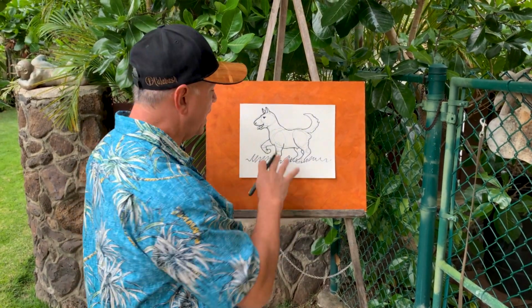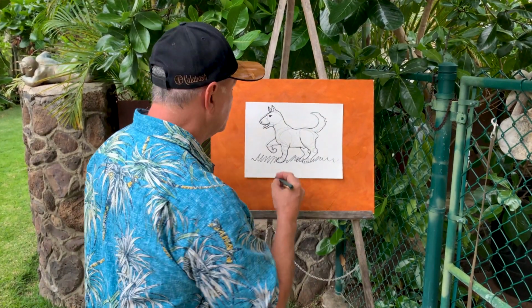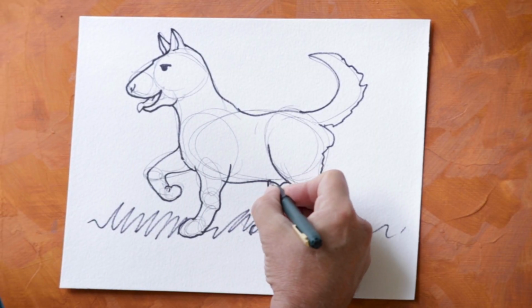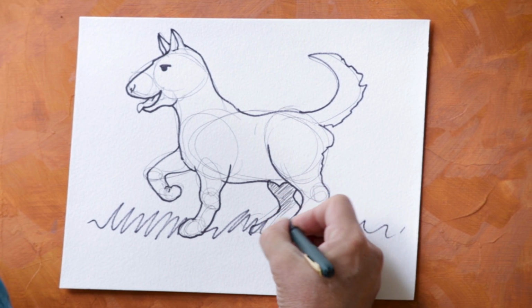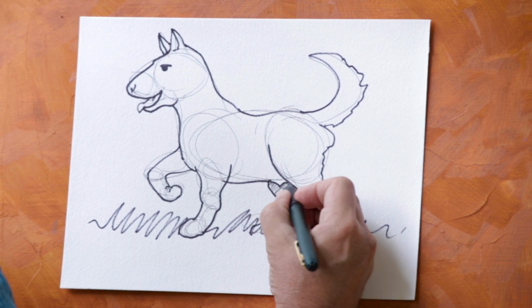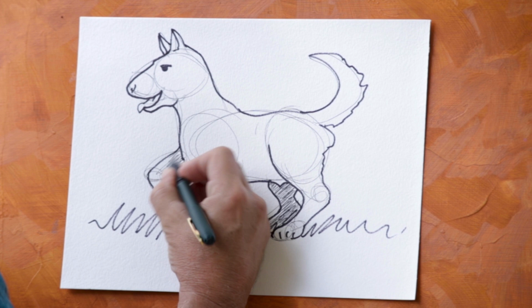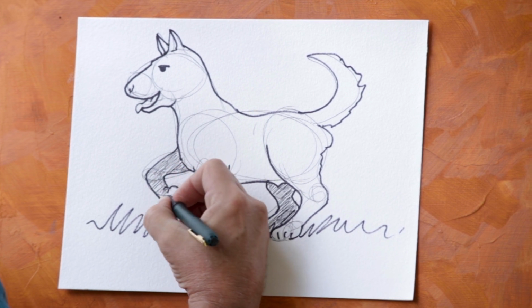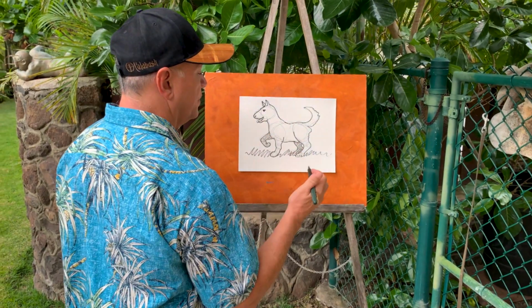Alright, so now that I got the outline of my poi dog, I'm going to give it a little bit of shading. I'll take my smaller pen again and give it some shading. And the first thing I'll shade is the legs that are behind. And right away, those legs look like they're farther behind.